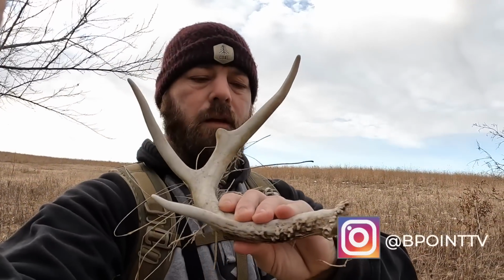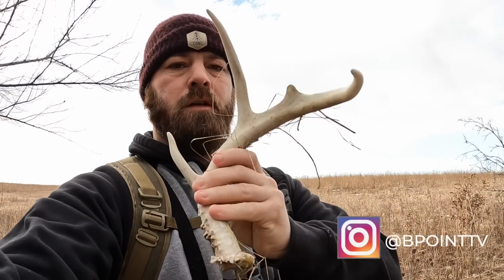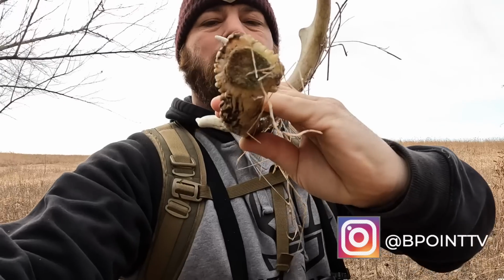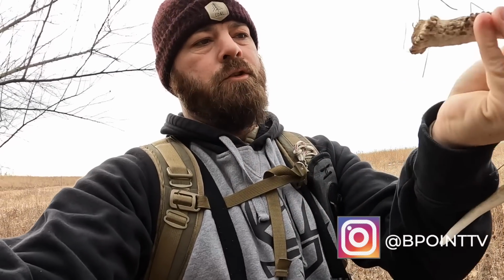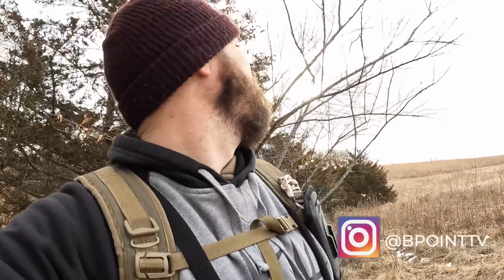First antler of the day. Little 4-point, G3's busted off. It's old. Probably last year or 2 years ago. But clouds rolled in, so the visibility is pretty good right now. Sun keeps trying to poke through, but for the most part it's clouded up. So that's good. Just gonna keep working through here.